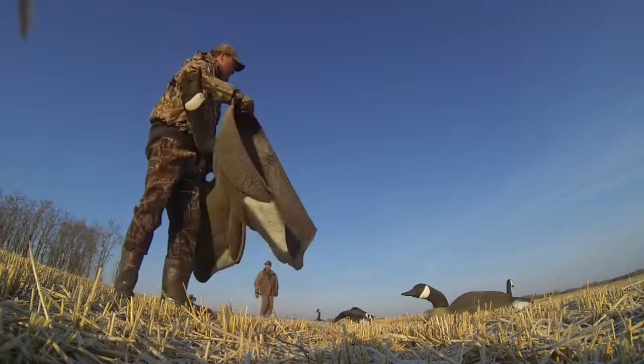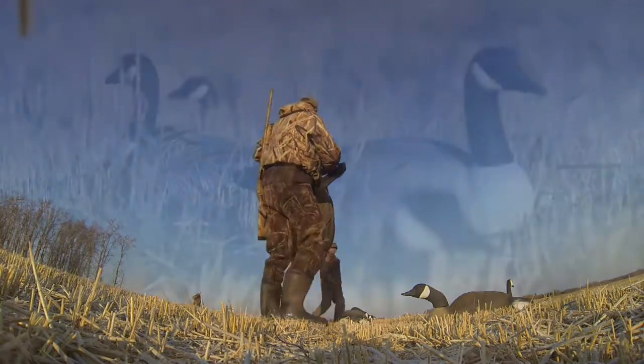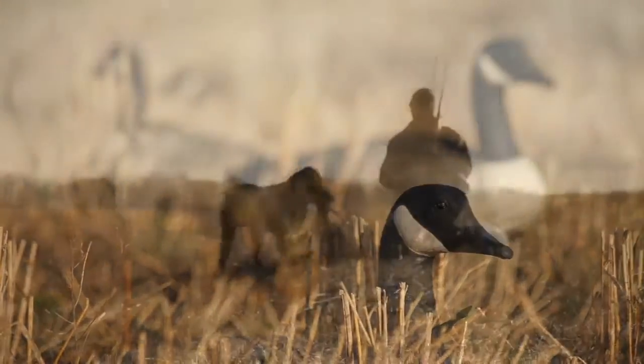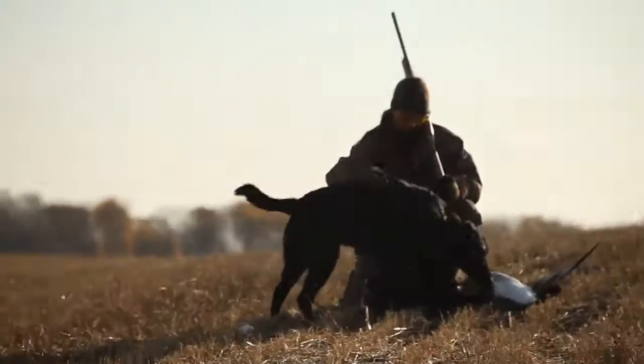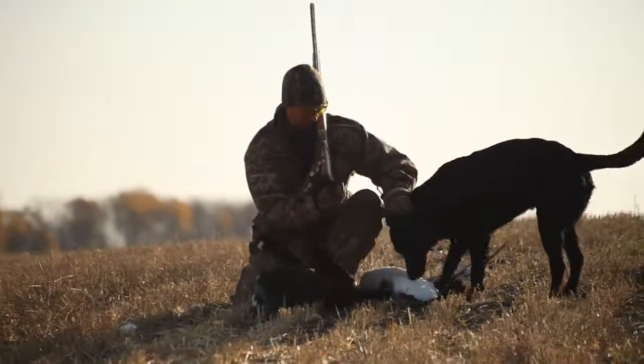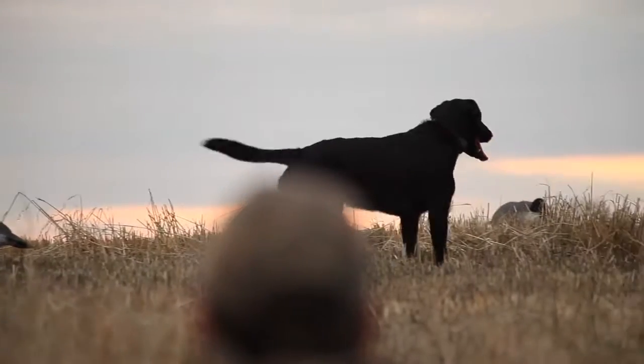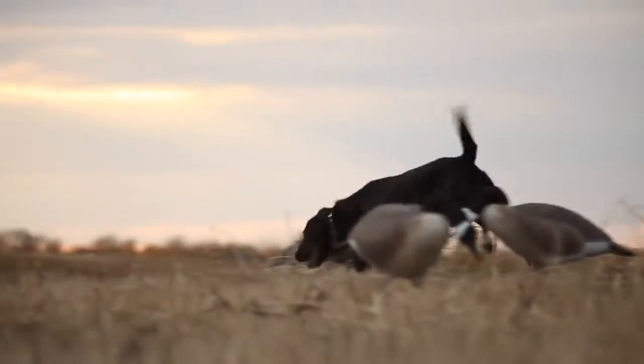It was time to wrap up our high fence goose hunt. I was impressed with our northern flight decoys. We learned that Mr. Castle had some work to do to improve his retrieving prowess in the field. Stay tuned later in the season as we continue to see Castle's progress on yet another hunt from our Saskatchewan adventure.